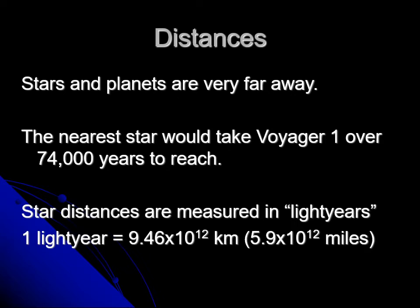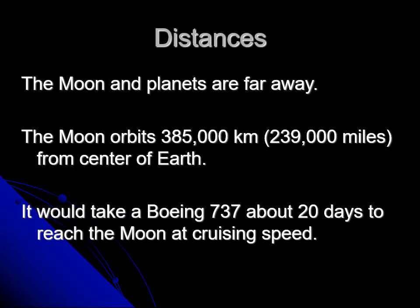In fact, it is so far away that light, which actually travels at 186,000 miles every second, takes years to get to us from stars. The closest star is about 4 1/3 light years away, and a light year is defined to be the distance that light travels in 1 year, and that's about 9.5 trillion kilometers, or about 6 trillion miles.